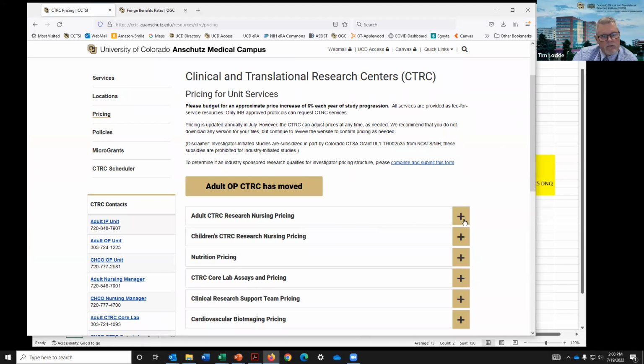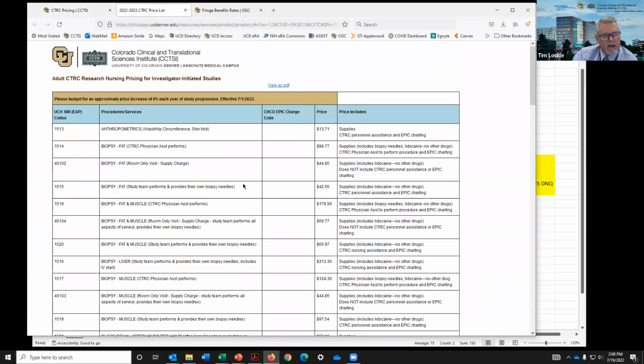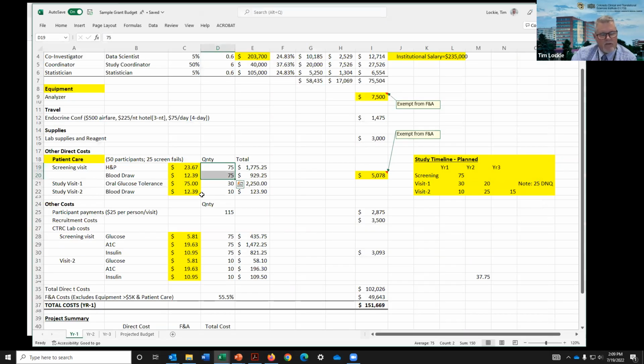You're looking at the adult GCRC or CTRC, and then we've got our entire price list right here. You go through, you find what you want, you pop that price into your budget. If you're using hospital-related resources, you can always call Lori Blumberg's office, and they'll help you figure out how to get the proper prices for the things that you're doing.